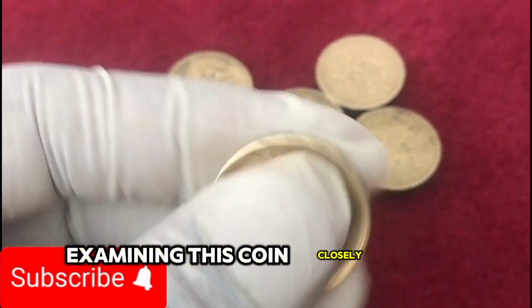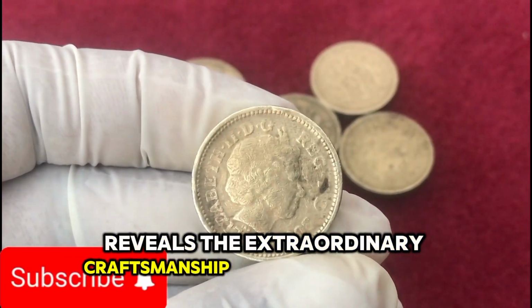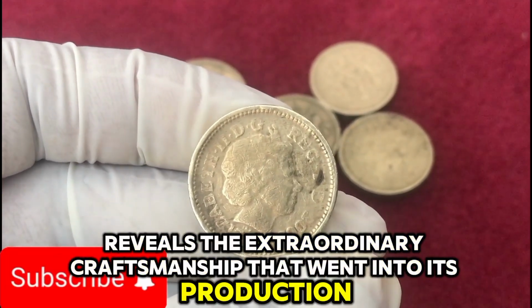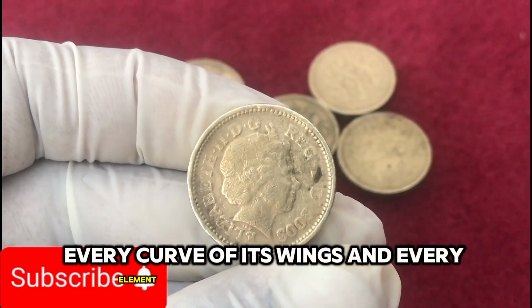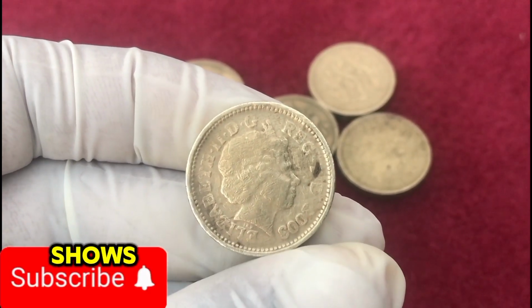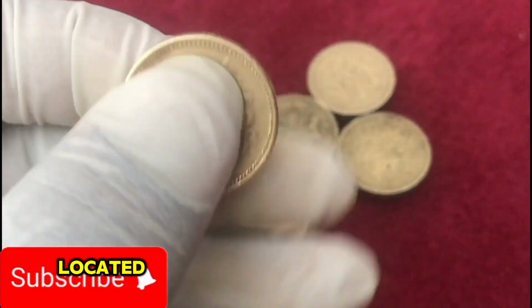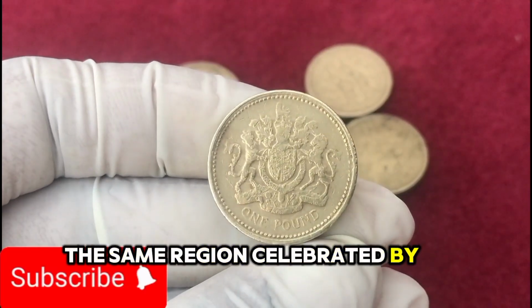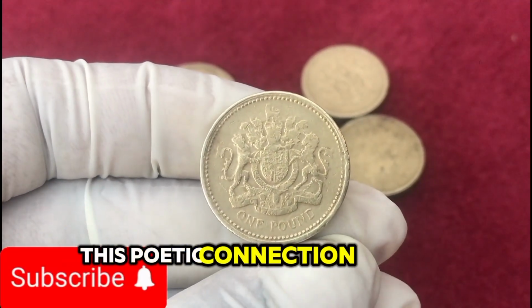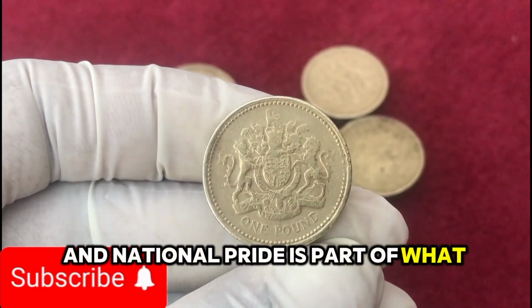Examining this coin closely under magnification reveals the extraordinary craftsmanship that went into its production. Every scale on the dragon, every curve of its wings, and every element of the text and relief shows the precision and care of the minting process at the Royal Mint located in Llantrisant, South Wales, the same region celebrated by the coin itself. This poetic connection between location, production, and national pride is part of what makes this coin so special.